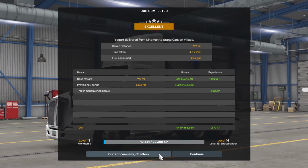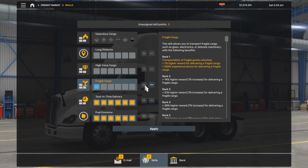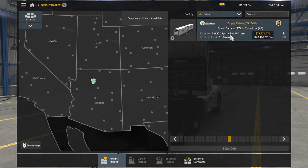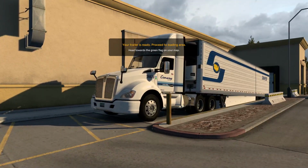196 miles. Fragile cargo. Oh, would you look at that? A double trailer. Oh, wait, did we take it? Oh, shoot.